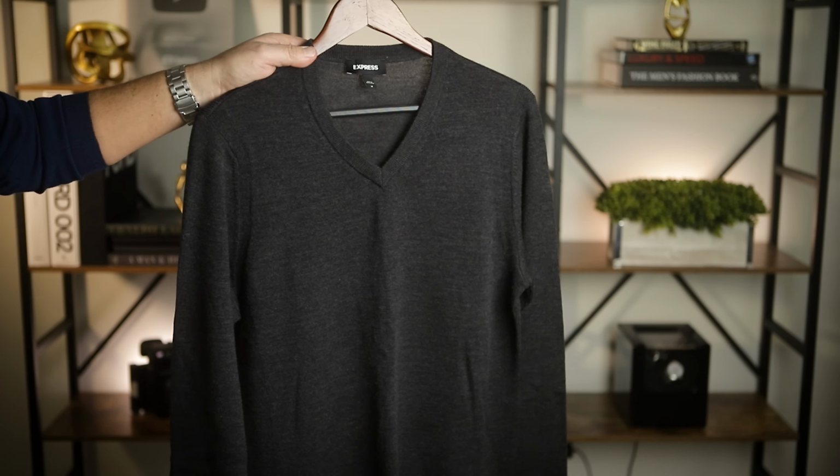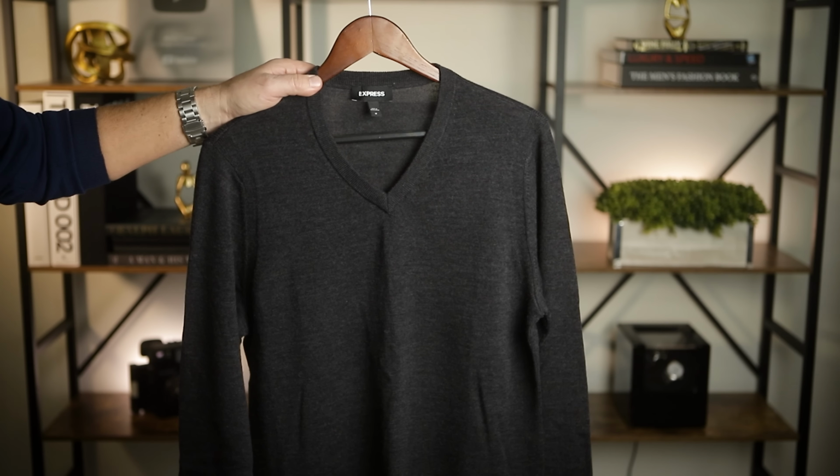All right, now we have sweaters. I recommend a lightweight wool V-neck sweater over a crew neck. I think that the crew neck can look kind of like a sweatshirt sometimes, where the V-neck looks a little more intentional and you can see more of your shirt underneath the V-neck. But whatever you prefer is fine.